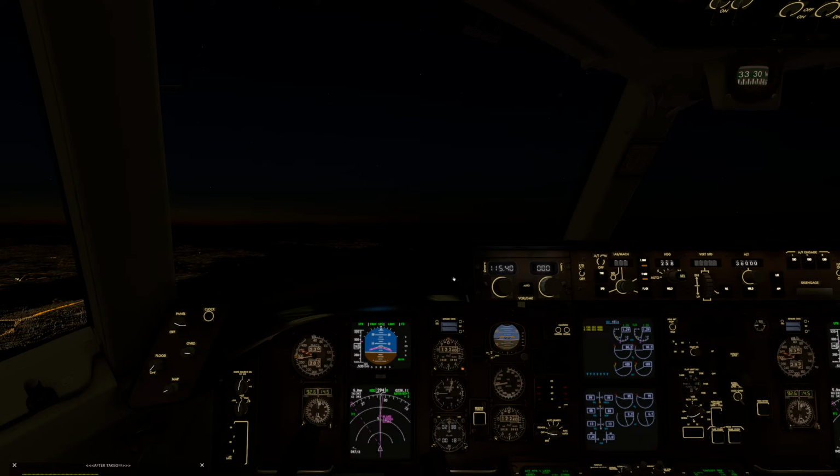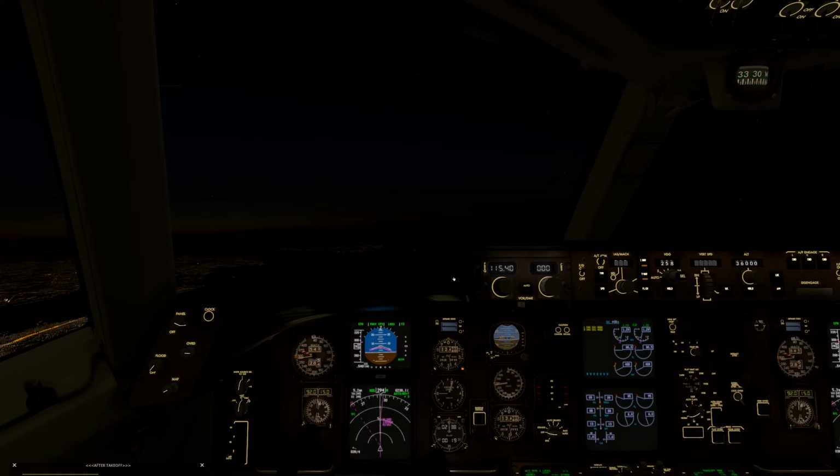Alright, so inland's coming up here pretty quick. We do need to try to make that crossing restriction at or above 14,000, so... It's going to be kind of close.